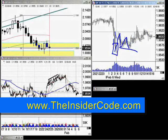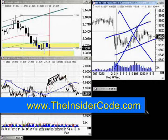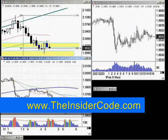So we are looking at that area as resistance, although I don't really see anything in the way of a pattern. There is a slight pattern here on the 15-minute, but I want to be clear, I don't like trading on the 15-minute. In fact, I typically would suggest that 99% of the traders out there just shouldn't be trading on a 15-minute chart. It's much too fast. So, nothing really doing tonight.